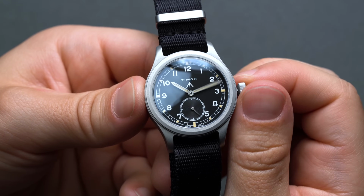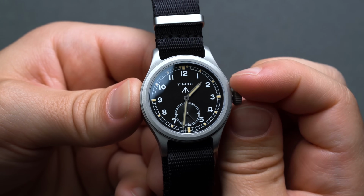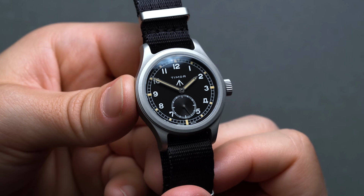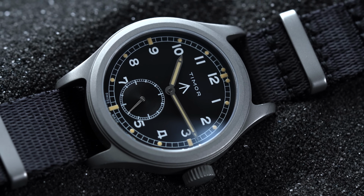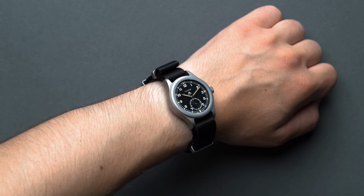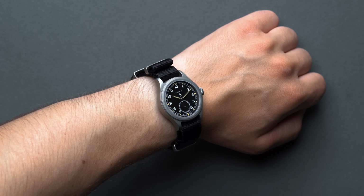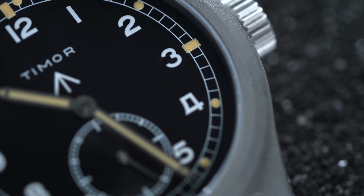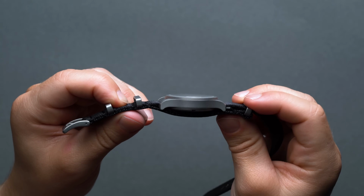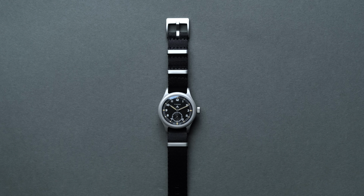Under the hood, Timor uses a Sellita SW260-1. For everyday wear, there's certainly some trade-offs if you're going to compare this to the Khaki Field as we said before. The SW260-1 only has a 38-hour power reserve in contrast to the Khaki Field's 80 hours. However, the beat rate of the SW260-1 operates at 28,800 oscillations per minute, so you do get more precise timekeeping as a result. It's really going to be a matter of what you'll use your field watch for at the end of the day. And lastly, at this price tier, it's no surprise that the Timor Heritage Triple W builds in a very premium NATO, so just take a look for yourself.